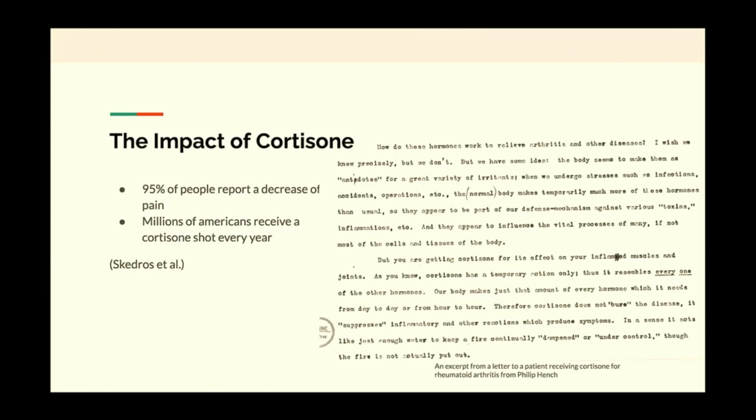Any other questions? Yeah, can cortisone be used to treat other autoimmune diseases, like for example lupus, which targets more like the body's tissues, whereas rheumatoid arthritis attacks specifically joints?